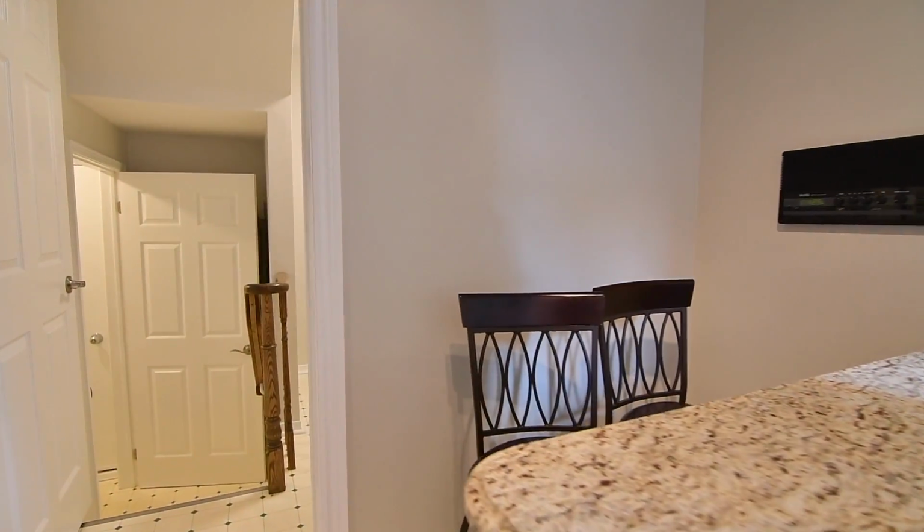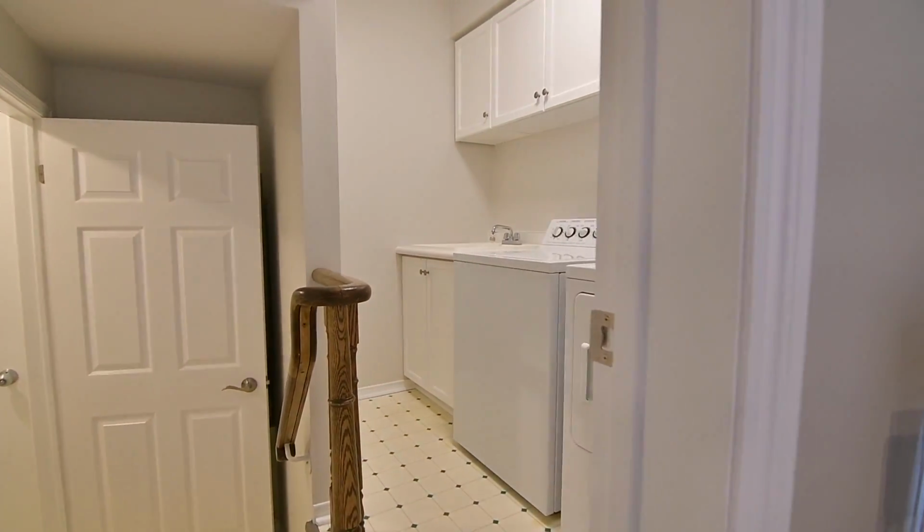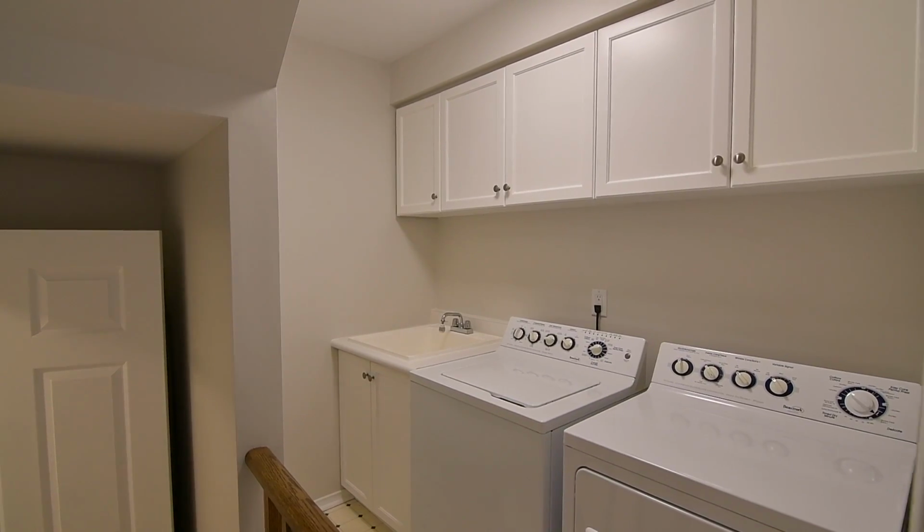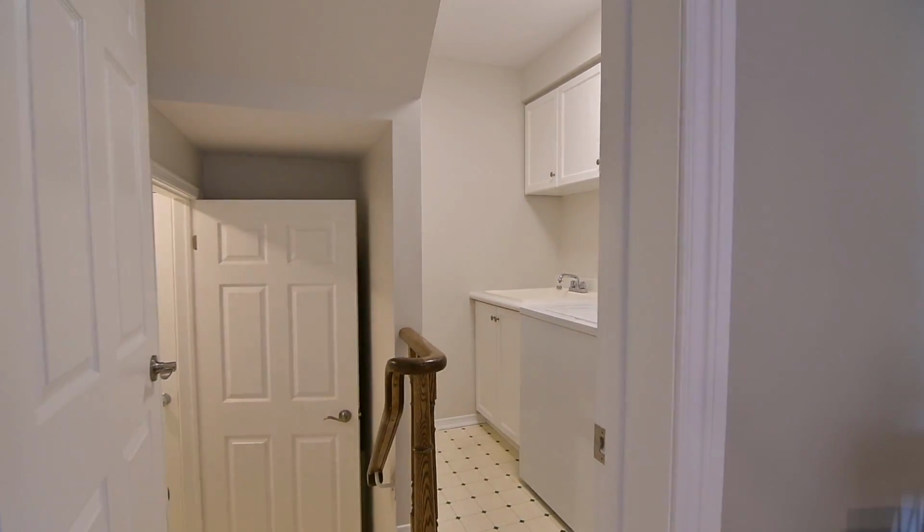Just off the breakfast area is a laundry room with washer, dryer, and built-in cabinets, the stairs to the lower level, and access to the garage off the staircase's mid-landing.